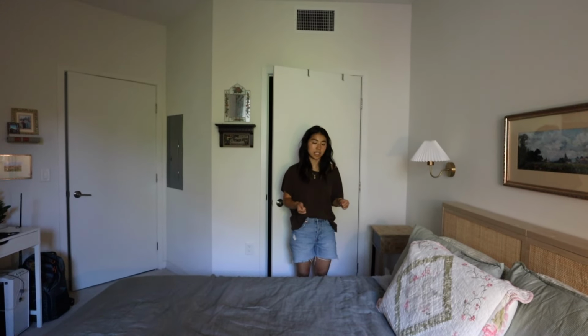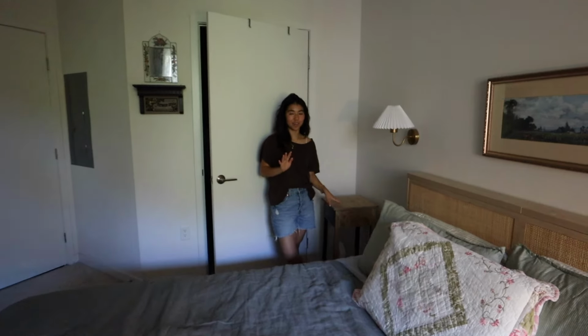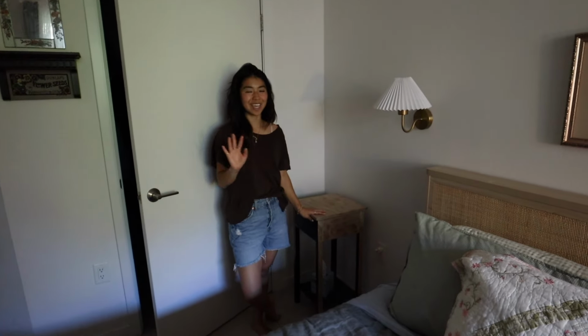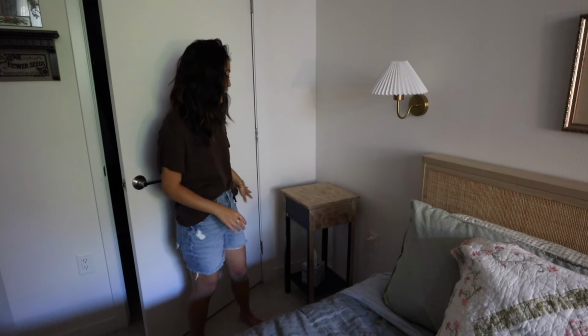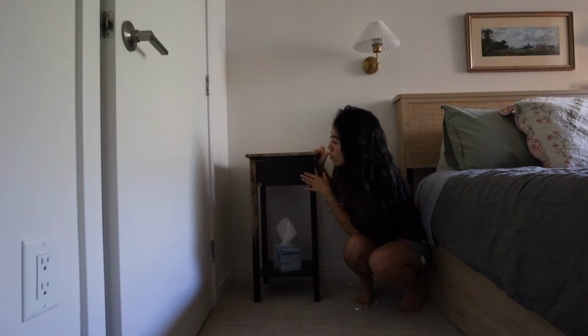It's really dinky. I have two mismatched nightstand tables. This is part of the reason that was holding me back from filming this video, because I have a lot of unfinished projects that I still want to work on, but it will be finished at some point. This is a half-sanded nightstand table from Facebook Marketplace for $5.